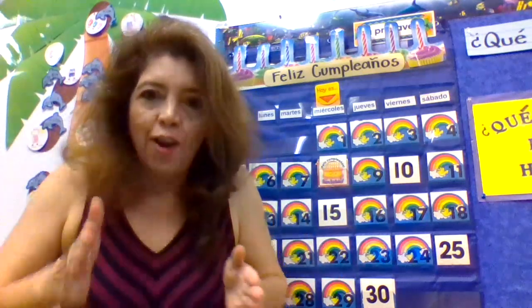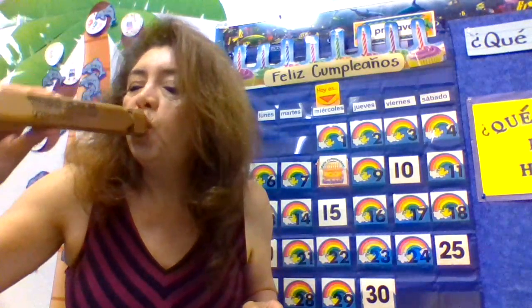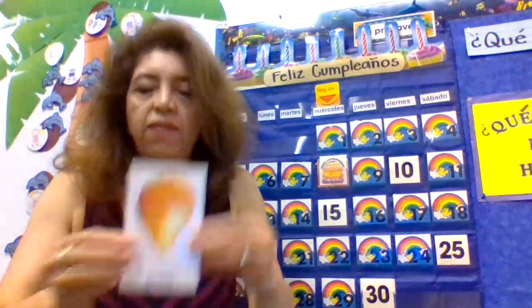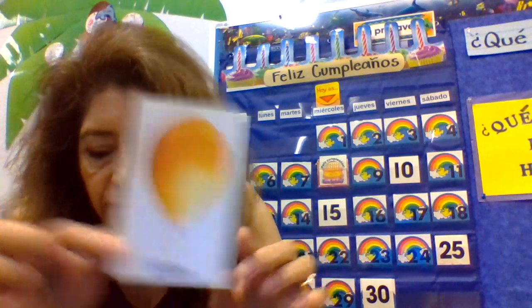Ferrocarril. Yeah, there is ferrocarril. For the letter G, we have globo. Right there. Globo.